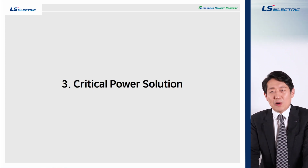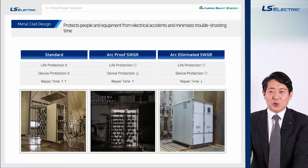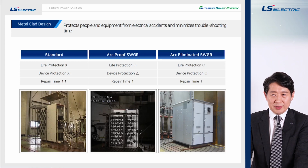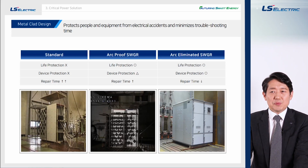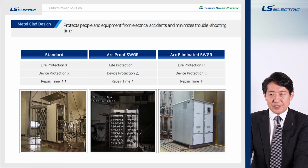Third, critical power solutions. Critical power solutions include technical solutions that can provide continuous power and respond to accidents in any situations. In general, advanced switchgears are divided into closed switchgear that can withstand arc resistance accidents, and switchgear that limits arc resistant energy to protect devices.